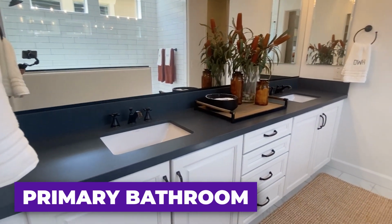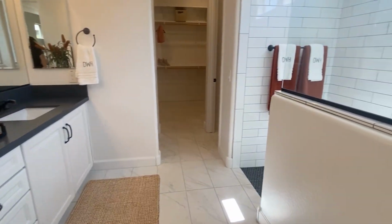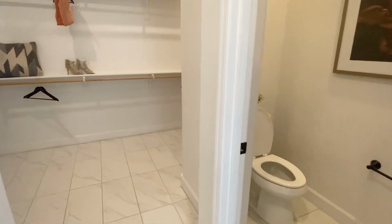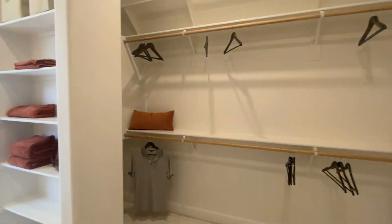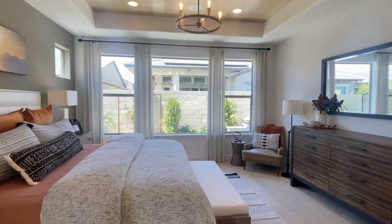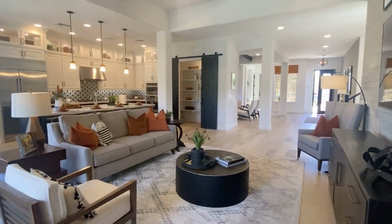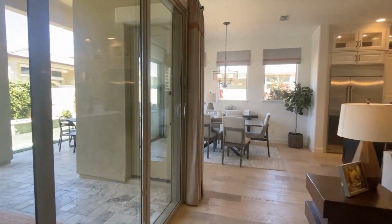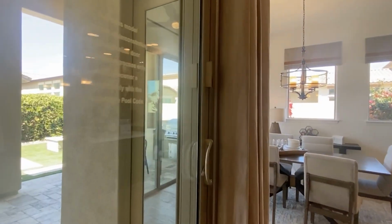I'm really enjoying the contrasted black and white finishes, or actually it's more of a charcoal, not quite black. But this feels very nice. It feels posh. Let's go check out the back.